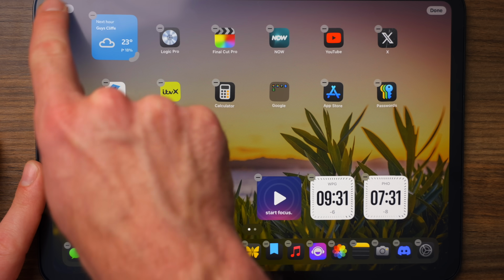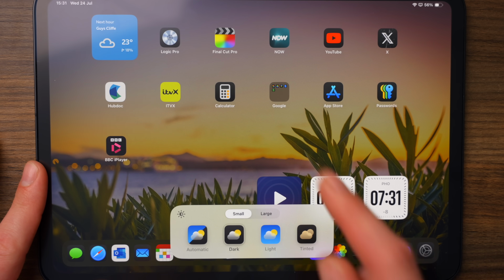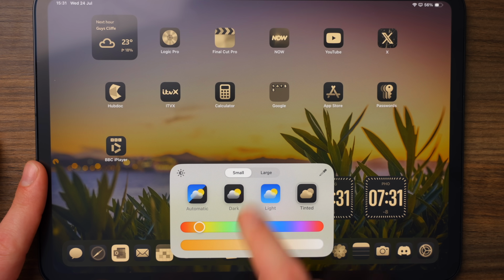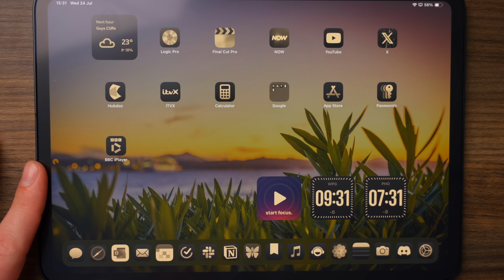If, however, you have a background like this, there's an option to let iPadOS choose the tint based on the color profile, you know, the overall color of the background image you're using, your wallpaper. And in this case, as you can see, it works very well. I mean, you may disagree. Beauty is in the eye of the beholder, but I think this looks very nice.